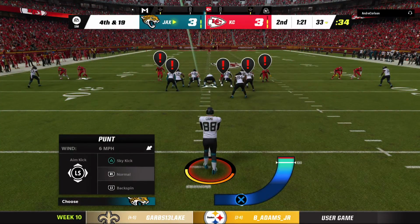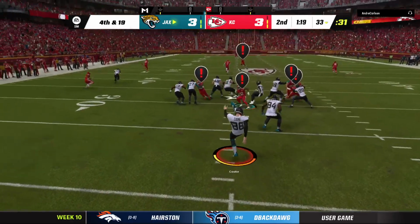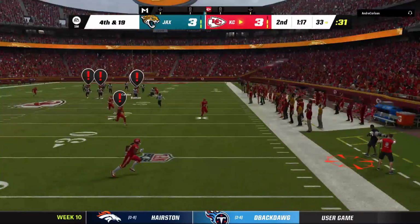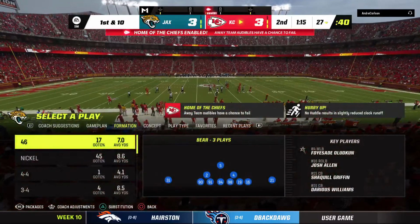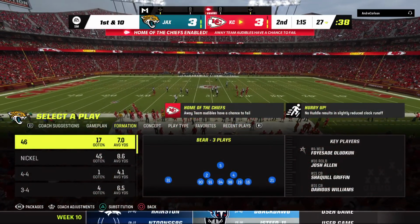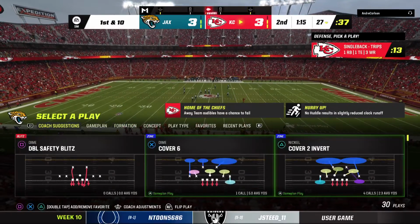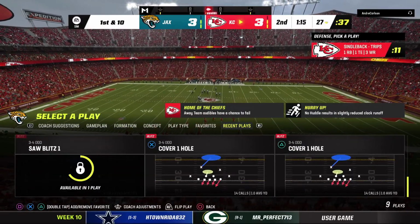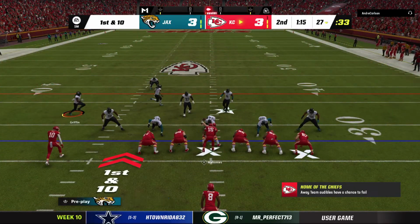On 4th down, on is Logan Cook to punt. This is away, but boy, headed straight for the sidelines. And this one will not be returnable as it sails out of bounds. The KC offense out of the huddle, ready for their next drive.